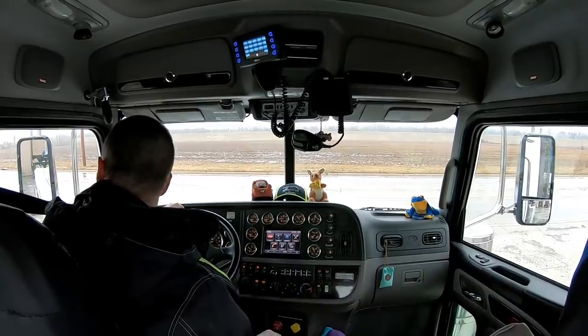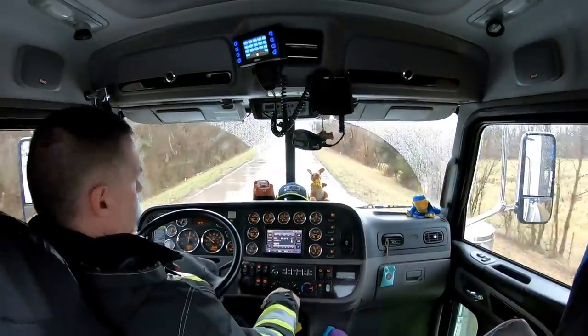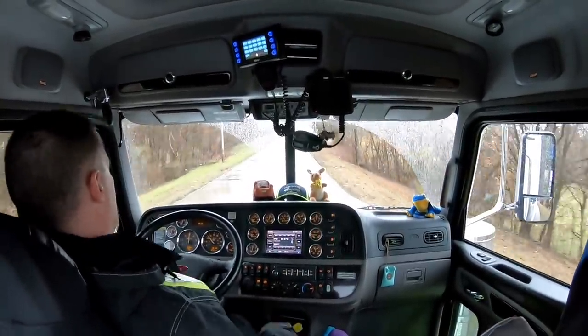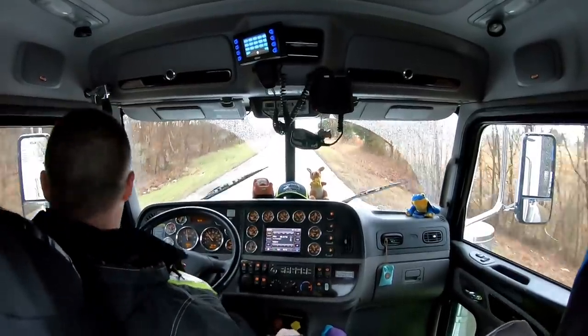And here we go. Okay, ladies and gentlemen, we are almost there. We top over this hill, we should be able to see the unit.